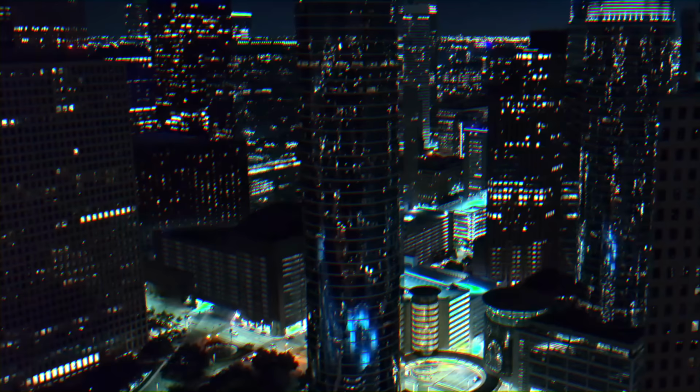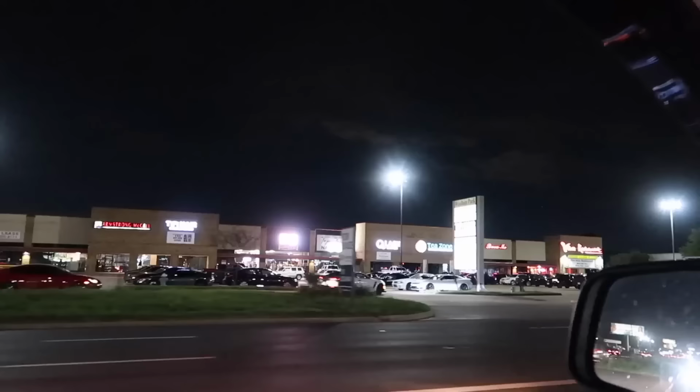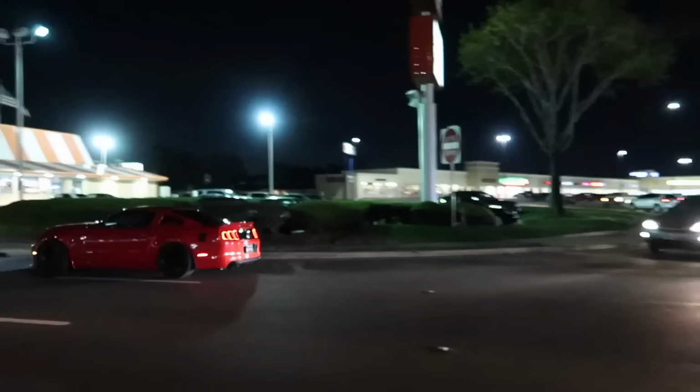Damn. Alright, we are rolling up to the meet. This is right. Should be right in here somewhere. Dang. Oh, I hear some people chopping. Nah, definitely. Got people right here. Oh, R32, look at that. Trying to find where BC Raceworks is. I think it might be in the back, but we got people parking in the front. It might not be. Probably because there's no parking.